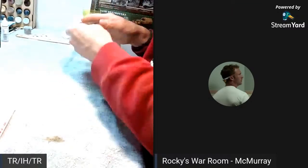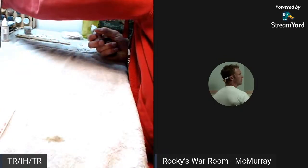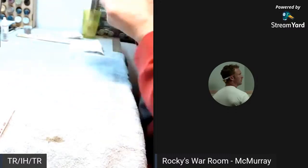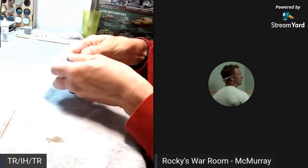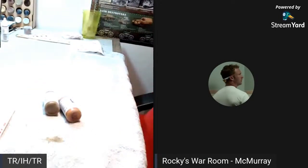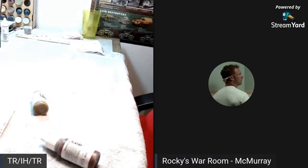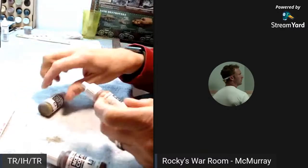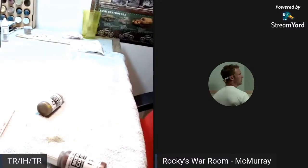So I got that. Like some other colors here. The thing I'm not doing, shaking paint on the camera. That's always my favorite, is shaking paint while. Yeah, it's lovely. Some chocolate brown, I got flat brown. I'm not going to do that, I don't think.